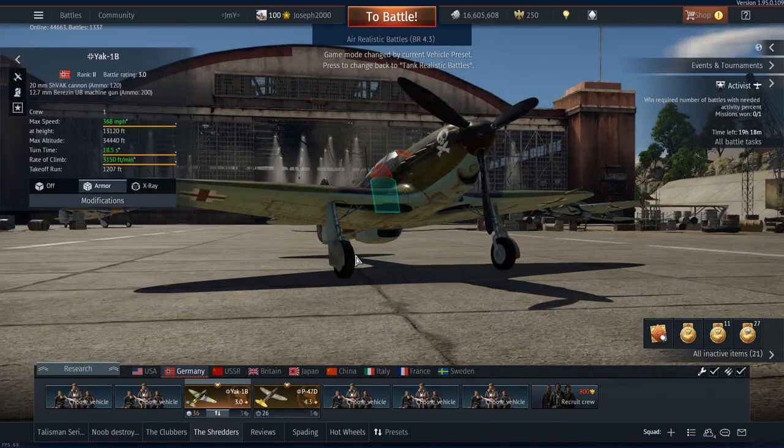Good everyone, today's video is a premium series flyout in the Yak-1B German. This is a bit of a relic of my hangar, to be brutally honest. This Yak is a plane that I've had since 2016. She's a bit of a relic to me, and she's one of very few bought premiums I actually own.